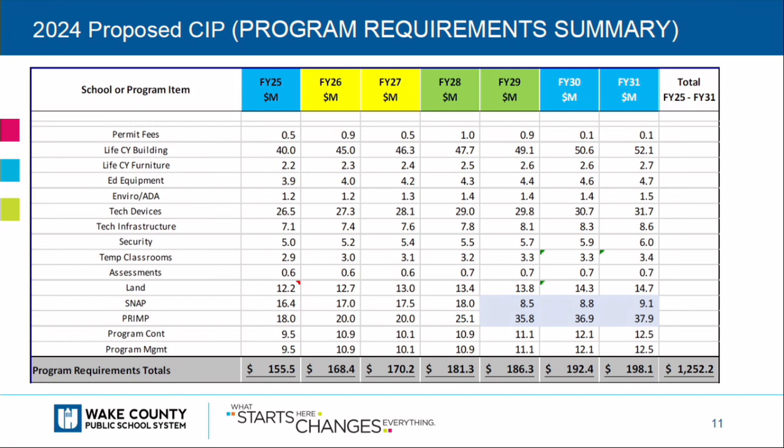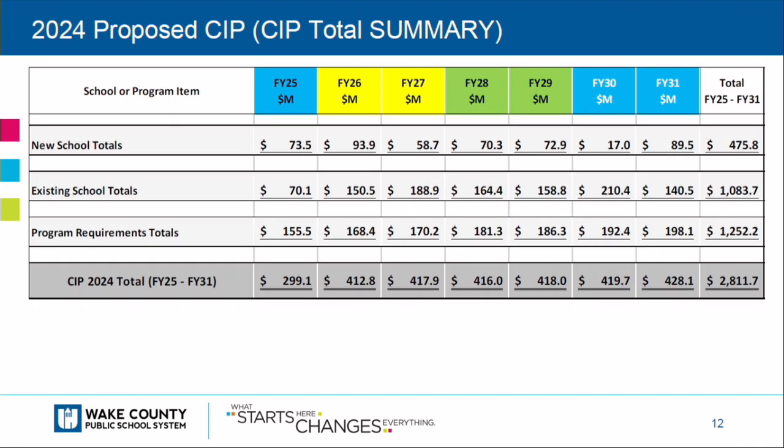There are not many changes this year. That wraps up the program requirements. This is a summary of all three major categories with a total 7-year plan of $2.8 billion. It's about an $82 million increase from last year's plan, mostly accounted for by the escalation with FY31 coming online and FY24 going offline.